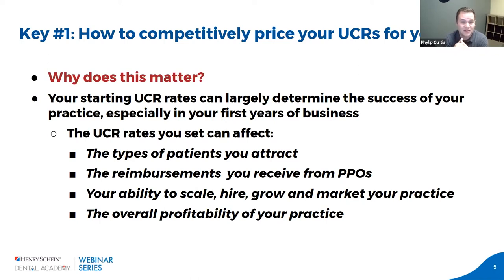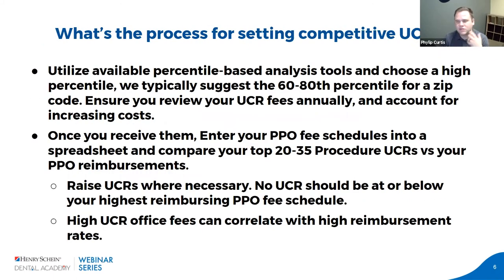So it's a super important thing to take advantage of and to make sure that you're doing so effectively and make sure you're not making common mistakes. So what's really the process for setting those competitive UCRs? There's a couple of different steps that we help our practices evaluate. And these are the specific things that you can do on your own to make sure that your UCRs are both competitive in your area and setting you up for success in the future.